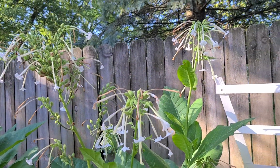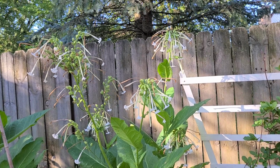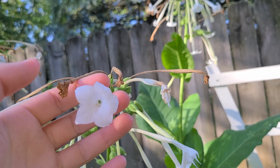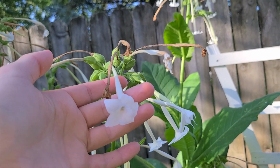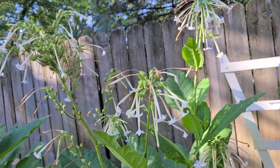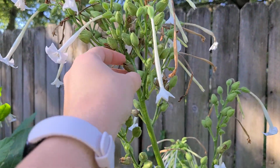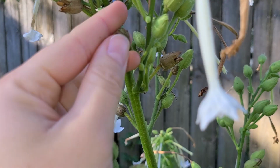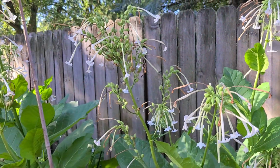I do like the flowering tobacco because it provides some really nice height in the back of the garden. The flowers smell really good, and they actually attract moths, hummingbirds, butterflies. So they're another nice pollinator plant. So I think I'll let it seed itself. You can see it's already starting to form seed pods. This is full of seeds. So it will seed itself around.